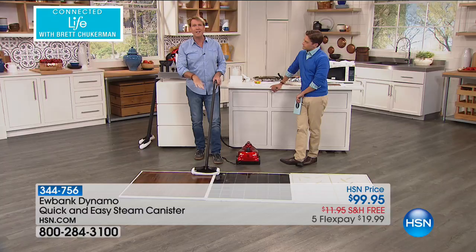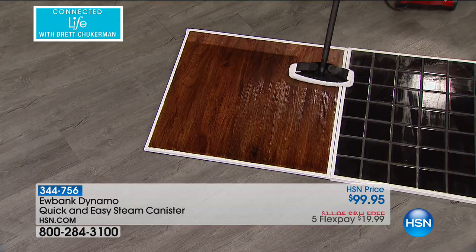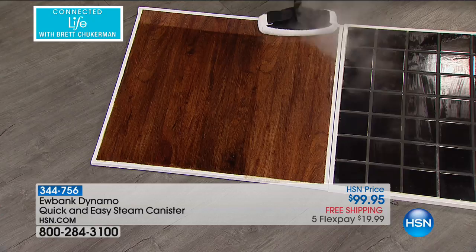Here's a couple more stats for you. This has a runtime of 45 minutes. I did a lot of research in preparation for this show. It's hard to find one that runs for 30 minutes, because it has a huge 50-ounce stainless steel boiler built into it, and that gives you 45 minutes of runtime. There's nothing like that in the market today as far as my research was able to find. Especially for wood floors, you don't have to use harsh chemicals, and you're also kind of moisturizing the wood at the same time.